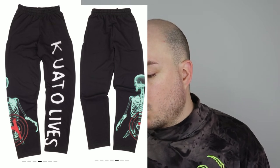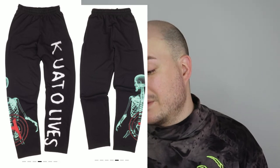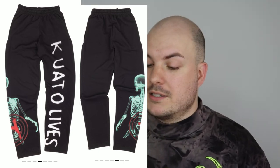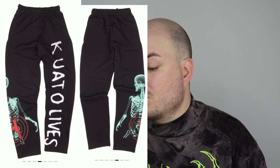I think it looks so cool, and you can see the actual images, and I just think this is gonna be another really cool piece. And I think Ollie's gonna wear these when he gets back to performing, and it's just gonna be so sick to see him perform in all of these pieces. It's really, really cool.